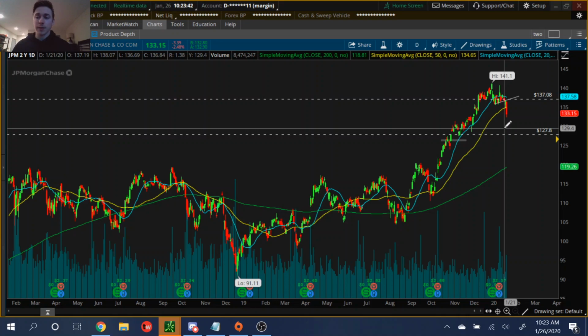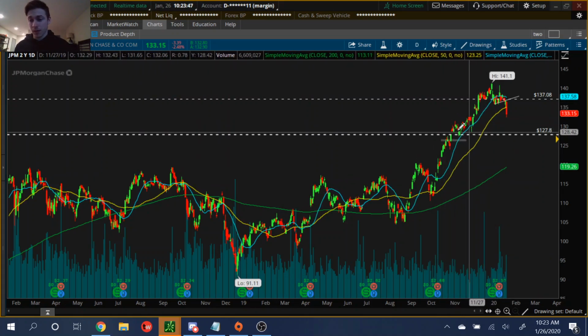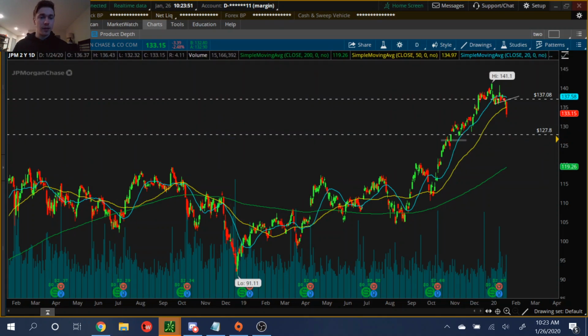And what do markets like to do? What do stocks like to do? Retest breakout areas. This is a very key breakout area to JPM. So look for that 127 area. Okay.